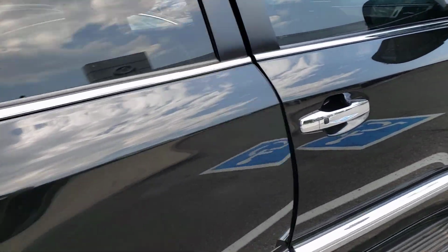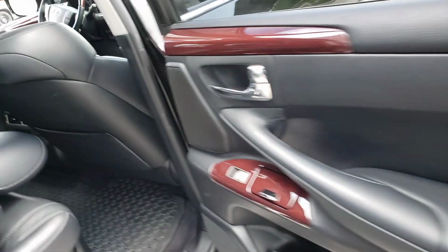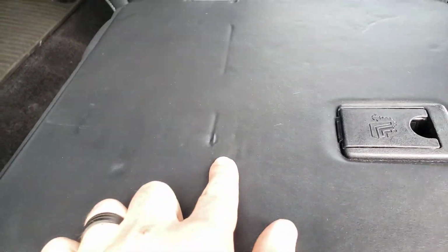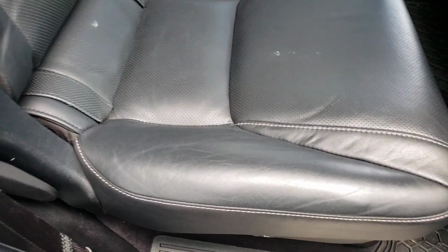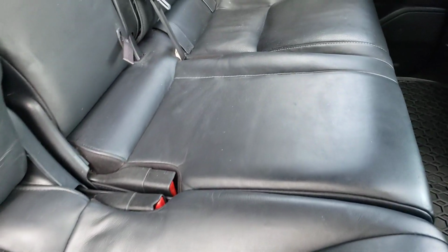Interior wise, we do have a couple of little marks in the back of the second row seating here. Nothing too bad, but they are there. And there's also a little mark right there on this seat. The rest of it looks pretty good. Minimal wear. Center looks pretty good.